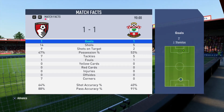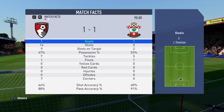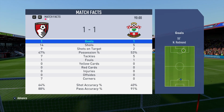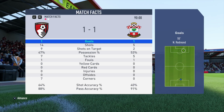So yeah, we have the unbeatables, but the question is, were they really this good? They went unbeaten, yes, but they drew a lot of games. Yeah, so that's the question actually. Were they that good? Yeah. It depends on how you see it. Points wise, I think these two teams are better.